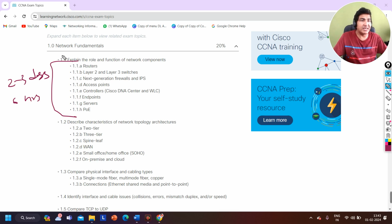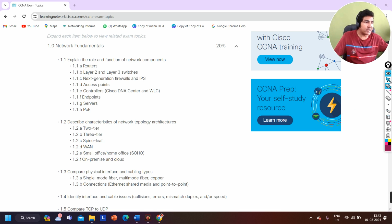Then guys, next part is what? 2.1, describe characteristics of network topology architectures. Guys, we have an architecture from Cisco. Whenever you need to design a network, you have to follow that architecture, right? And those architectures are 2-tier, 3-tier, spine leaf, right? Spine leaf. 2-tier is, if I show you a 2-tier architecture, you can see how 2-tier looks.